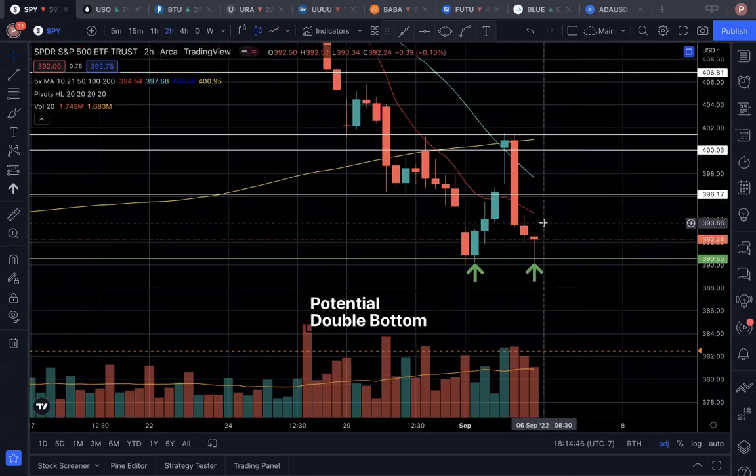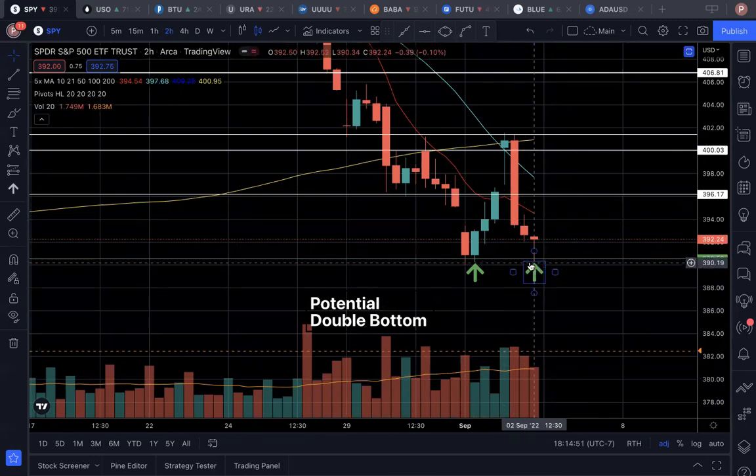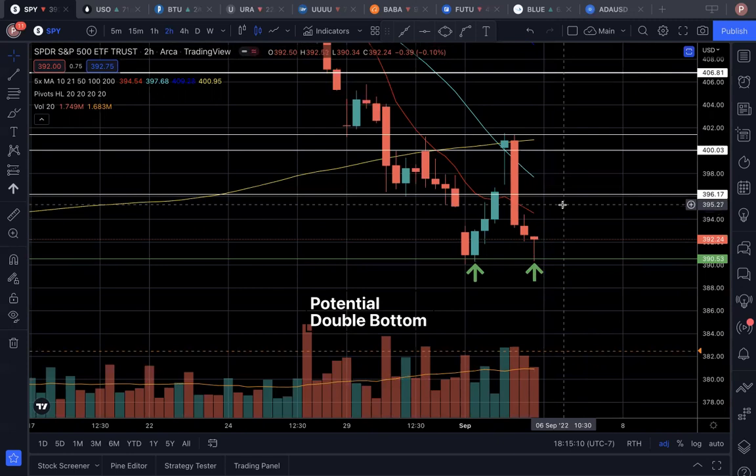Tomorrow on Tuesday, if we decide to honor this potential double bottom, we should be able to see another revisit back to 394. I would expect the maximum price to be reached at around 394. But if we somehow see more buying volume coming in, I would expect us to reach 396. That's the maximum target that I have for this short week.